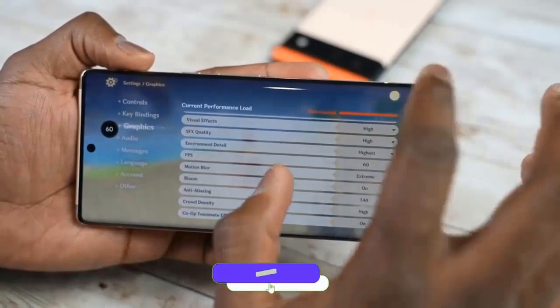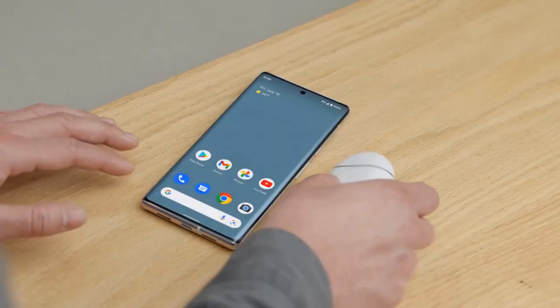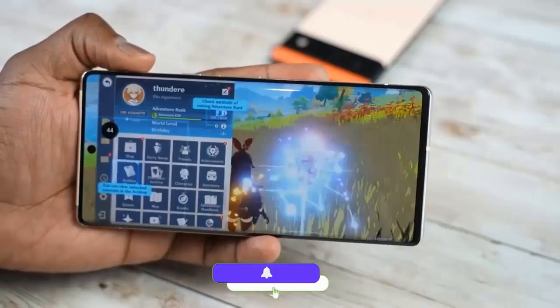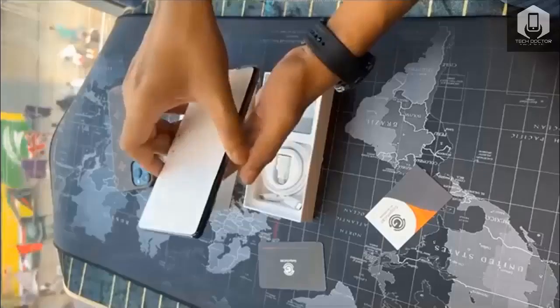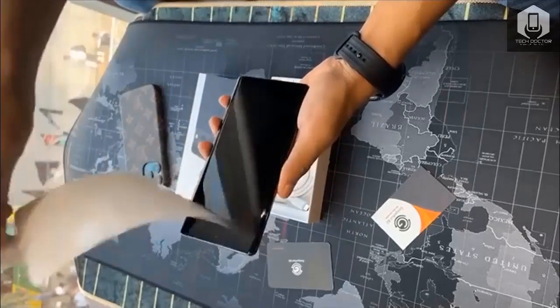In the camera department, the Pixel 7 Pro will use the same 50MP JN1 main camera and 12MP ultra-wide sensors, but the telephoto camera may be replaced with a Samsung GM1 module compared to the Sony IMX586 on the Pixel 6 Pro. A 5000mAh battery is expected to remain on the 7 Pro, now with support for 30W charging.